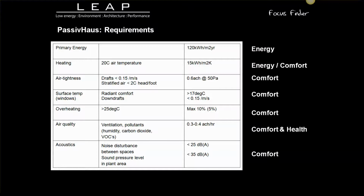that your indoor carbon dioxide levels, indoor emissions from your materials, volatile organic compounds, VOCs, these are all controlled, and your indoor humidity is also at an appropriate level for the majority of the year.